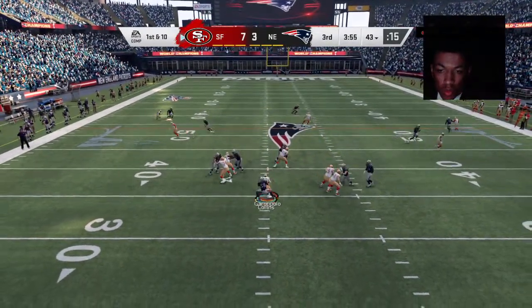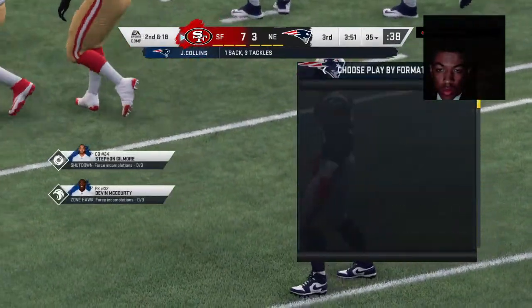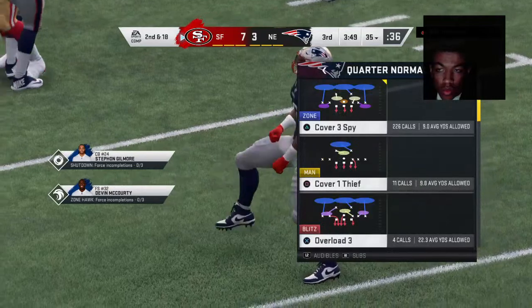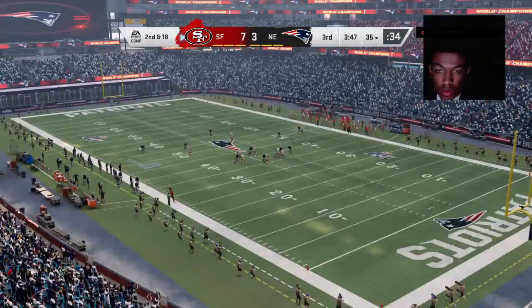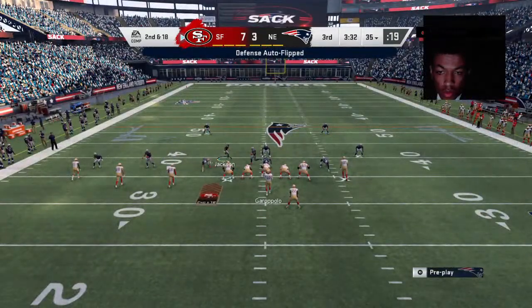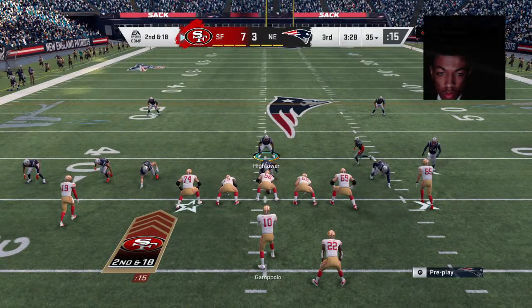Garoppolo now, first down throw. Nowhere to escape, and he goes down. Jamie Collins, the blitz works to perfection as he gets in there to dump him for a loss of 8. Gotta imagine the pass rush will be equally intense here on second down following the sack. It's 2nd and 18.